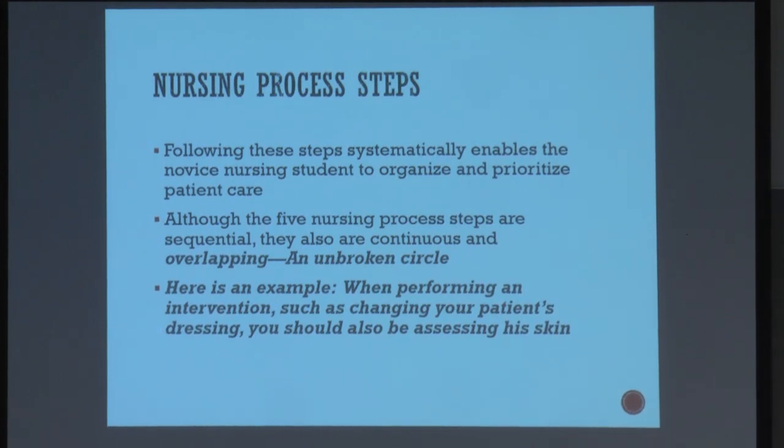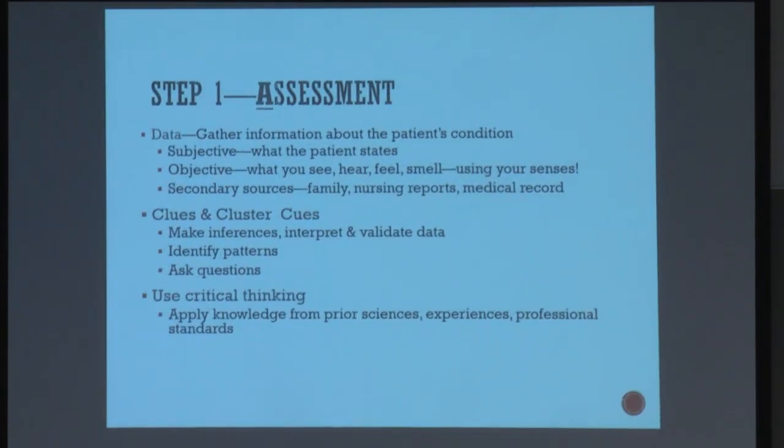So, we just talked about this. The nursing process is continuous and overlapping. My example was when performing an intervention, such as changing your patient's dressing, we should also be assessing their skin. Okay. Is the current intervention that we're using to address their wound working? Is it healing? So we're assessing while we're intervening to change their dressing. So, we already went through this. This is just a quick review.